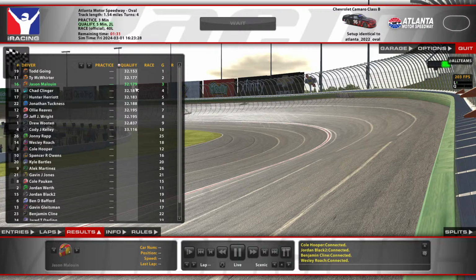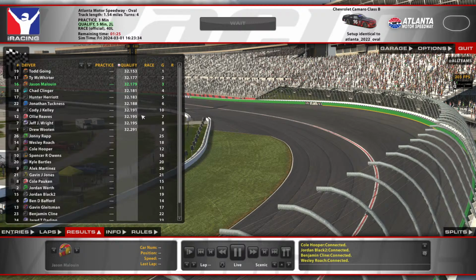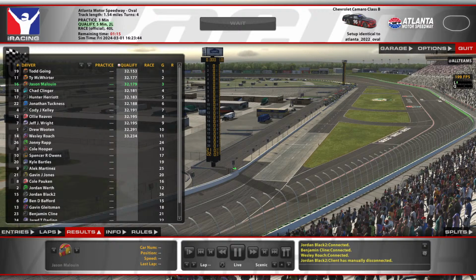And you can see I'm only about 15/1000ths of a second off of 7th place. So the difference between 5 spots, 7th to 3rd, is just thousandths of a second. That's kind of what you're dealing with here. We'll come back to grid for the race in a moment.